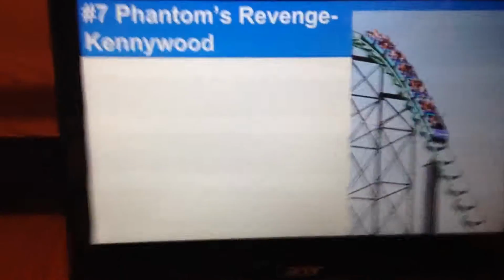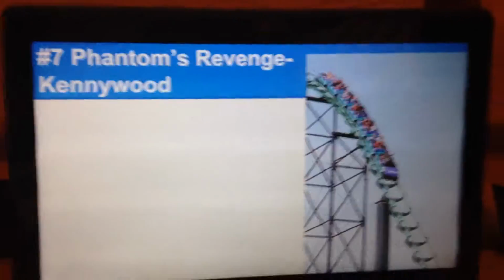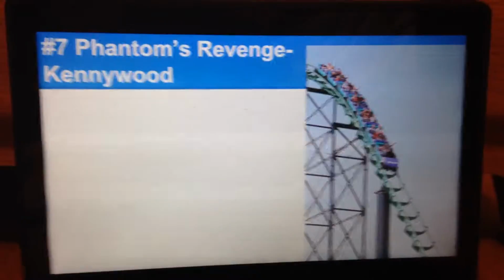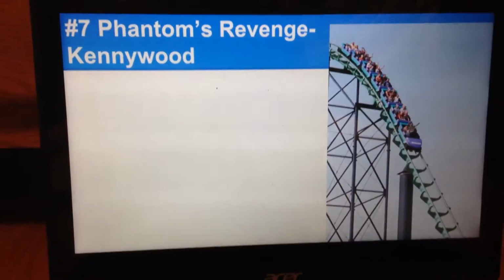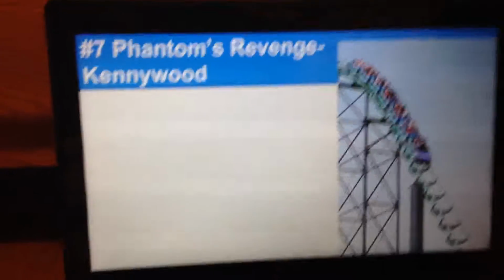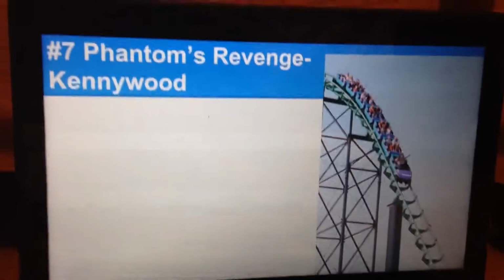Number 7 is the Phantom's Revenge at Kennywood. This ride is insane. The drops are crazy, and when Morgan revamped this ride, they made it a whole lot meaner. There's some crazy ejector airtime hills at the end, and this ride is just awesome.